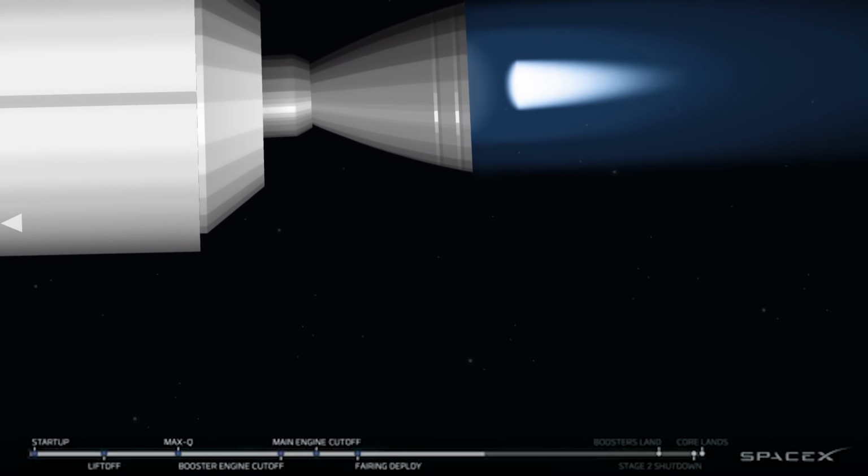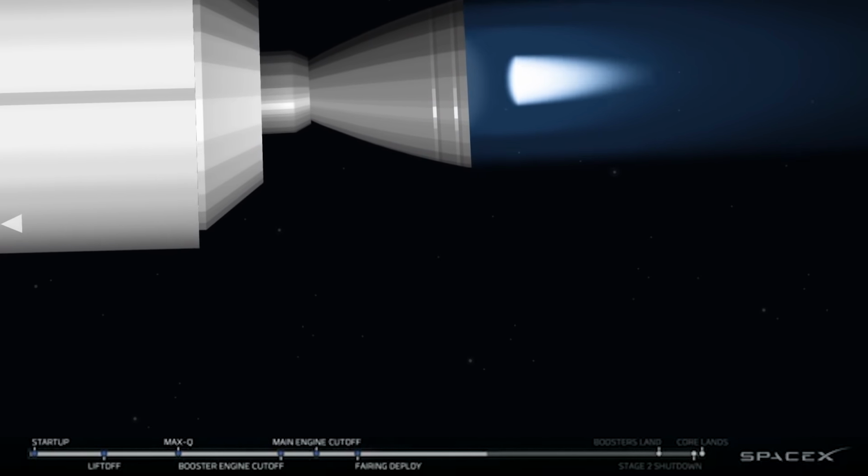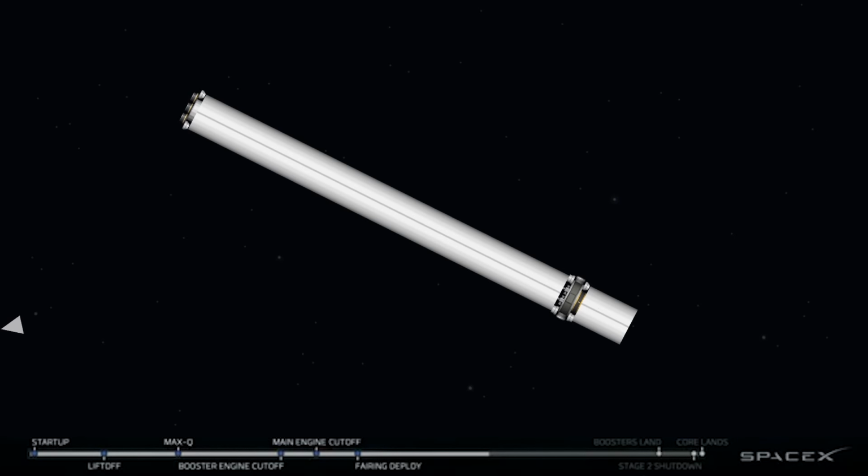On your screen at the moment, you've got a few things happening. On the upper right, you've got MVAC continuing its burn. On the upper left, you have the center core headed back towards the autonomous spaceport drone ship. And in the two bottom screens, you've got the side boosters headed back towards Cape Canaveral Air Force Station, landing zones 1 and 2.